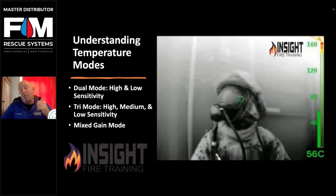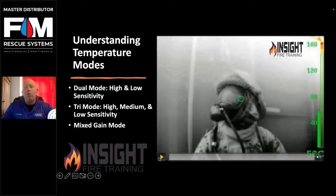There are a few cameras out there that break it into three spans: high, medium, low, or high, low, extended low. I'm not a big fan of that because it makes it even more complicated for firefighters who are working in a dynamic, fast-moving, changing environment. I ask firefighters all the time, hey, did you see the triangle in the upper left-hand corner? And they're like, what are you talking about? The triangle in the little green box. Well, let's look at a few examples.